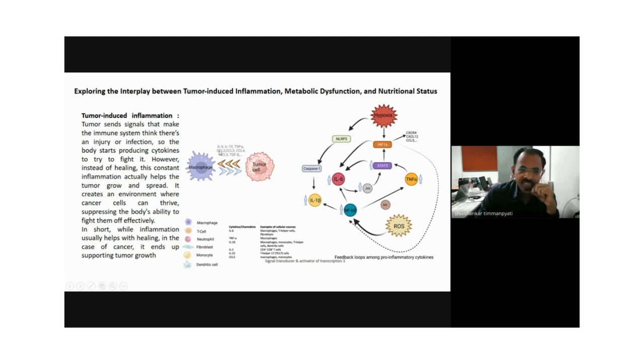IL-10 is an anti-inflammatory and IL-6 is a pro-inflammatory. TNF-alpha is again a pro-inflammatory. So because of the disturbance in all these cytokines, the macrophage actually forgets its role of eliminating the tumor cell, and it starts helping the tumor cell. And because of this, certain kinds of vicious cycles are formed.